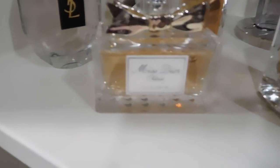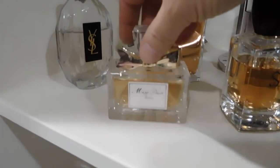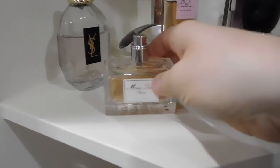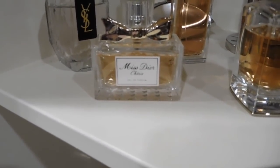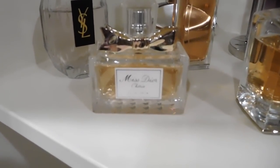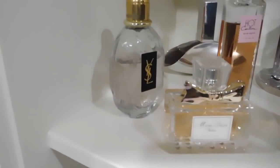This is the original Miss Dior Cherie. I'm so bummed that they changed this. The new one does not smell like this. This is just, oh, you guys, if you have this original one, cherish it. I wear this on very special occasions, like when we go out for our anniversary dinner and stuff like that. I love this so much. And it saddens me that they changed the formulation of this because there was no reason to. This is just sophisticated and beautiful, and yeah, the new one, I'm not a fan.